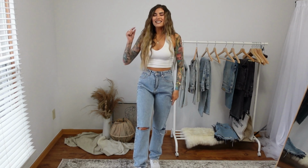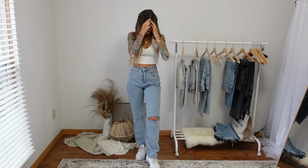These ones are a smidge softer than the rest of them. So these ones are actually pretty comfortable to wear.